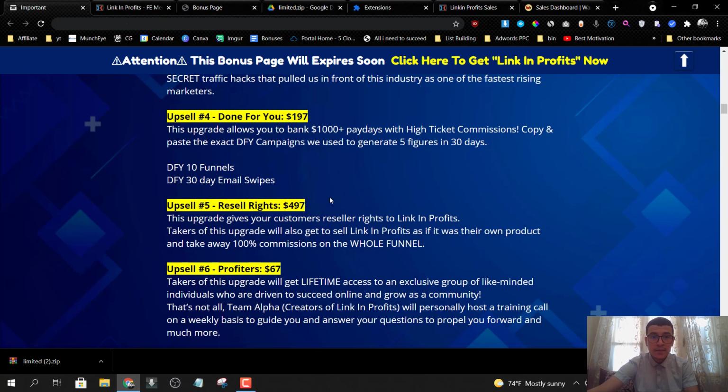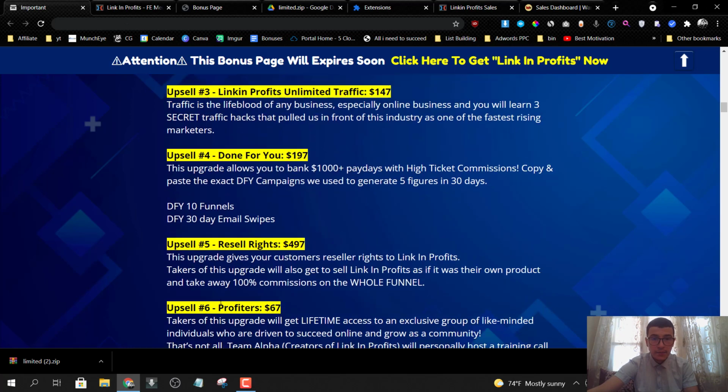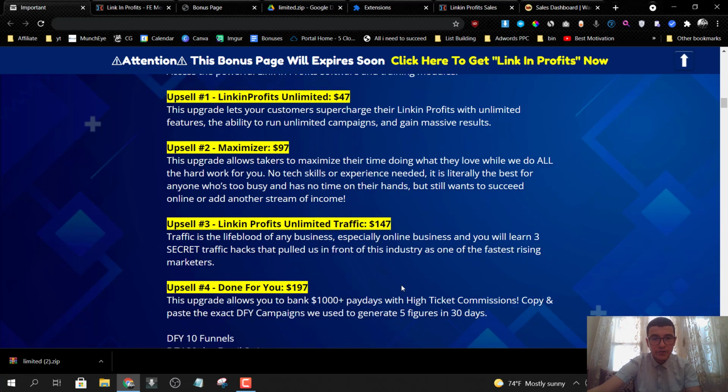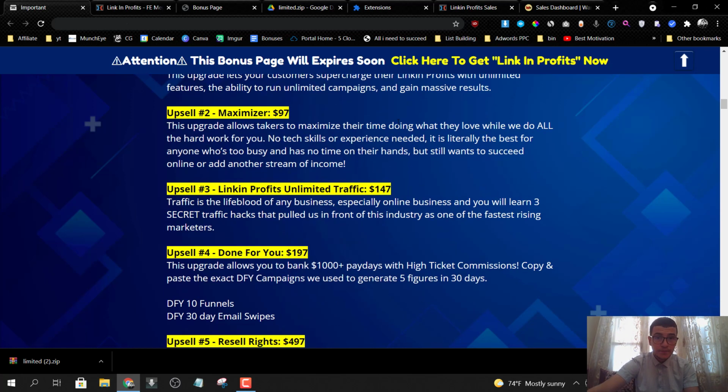Now you can do this all around the funnel. They have discounts on the upsell number one up until the upsell number six. So you can do this anywhere in the funnel, on the maximizer, the unlimited traffic, wherever you want basically, and you'll be able to get 50% off. Nobody is willing to share this information with you, but I would like you to save as much money as possible and get the best value for your money.